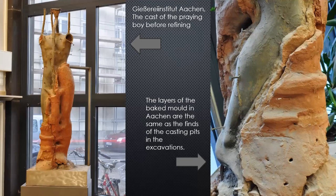Thus, the correctness of our interpretation of the findings was assured. With this newfound knowledge about the casting technology in Athens, we are now able to solve a cold case, as the forensic scientists would say, as you find a murderer after 50 years, about.